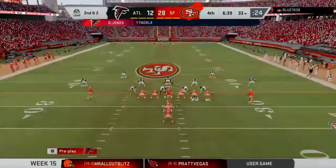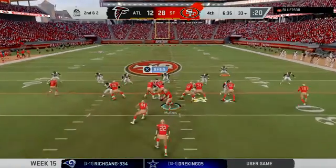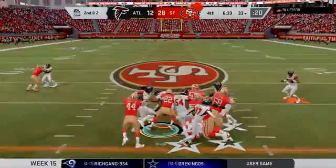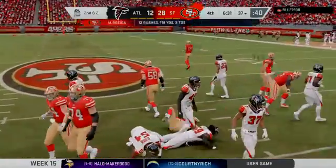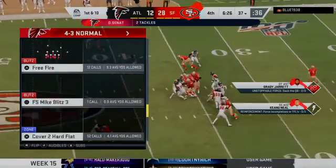8 yards the gain on that last run. Here's 2nd and a couple. They run again with Breida. And he'll be brought down right around the 37. 4 yards the pickup, 1st down.